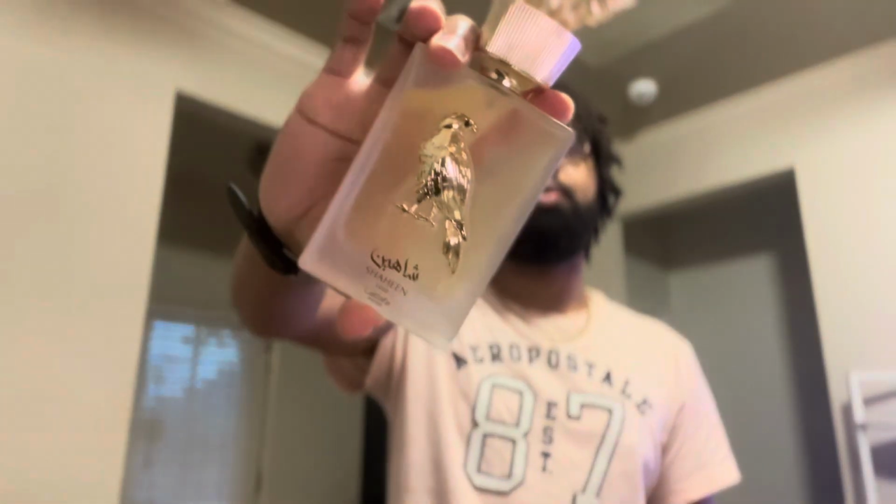This right here is kind of a little bit fruity, a little bit woody. It's a little bit fresh. It's good for this time of year, but I feel like you could wear this all year round. It is a beautiful scent. The presentation is also beautiful. I don't think it leans too far feminine or too far masculine. I feel like it fits smack dab in the middle, and I think it just works. So from the house of Lattafa, it is Shaheen Gold.